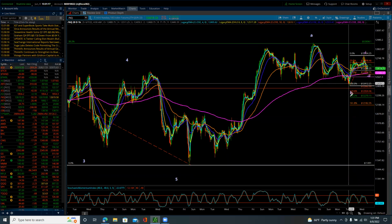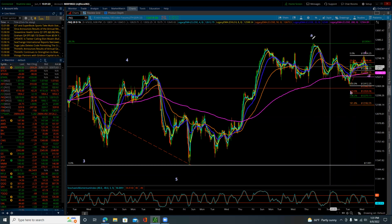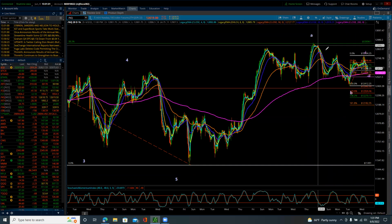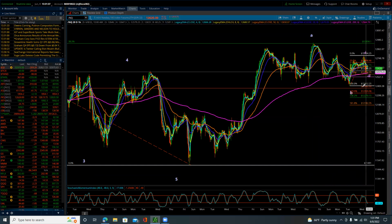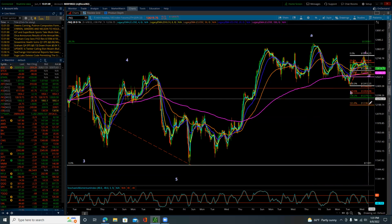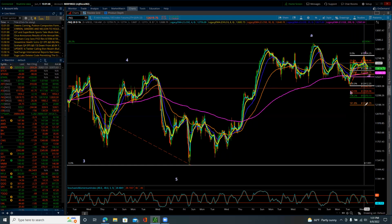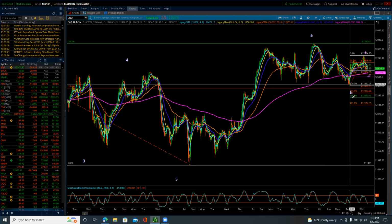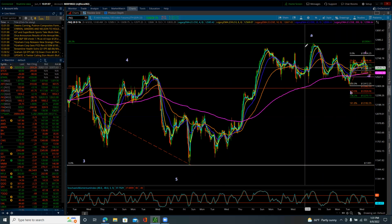If it comes down and breaks, it could be A, I don't know. To tell you the truth, I really wouldn't know what it is right now off the top of my head, but I will figure it out if it comes down and breaks. So based on this particular count, I am not expecting it to break. I'm expecting the market to kind of hold. If it starts to break, here's the rest of our zones. And if it comes down and starts breaking below that, then we can possibly, in the form of a B wave, come all the way down and get closer to that level.